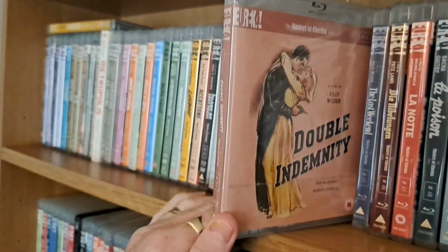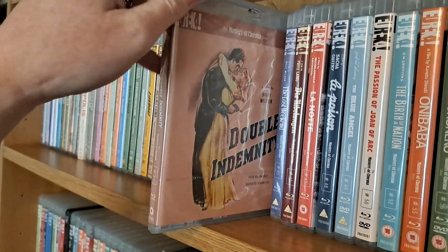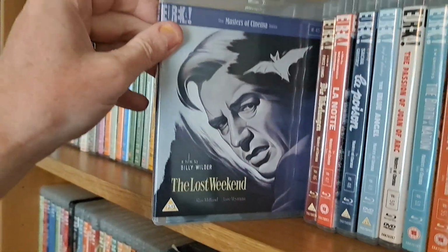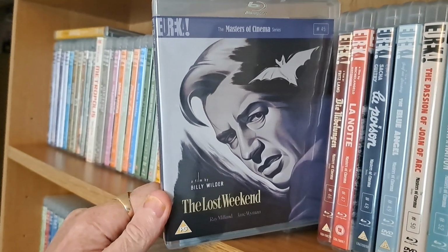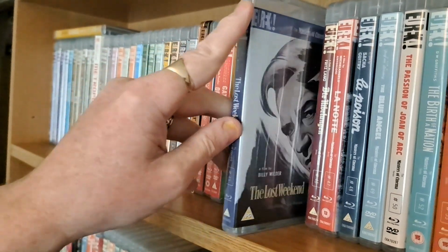Double Indemnity, classic film noir. I haven't watched the Blu-ray copy yet, I've watched the DVD copy. Billy Wilder, great director. The Lost Weekend, another Billy Wilder film ahead of its time, with the guy suffering with alcoholism.